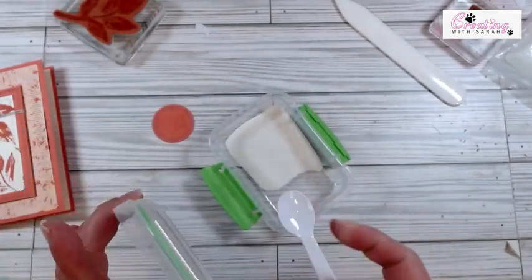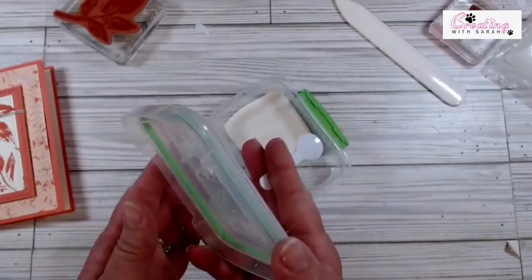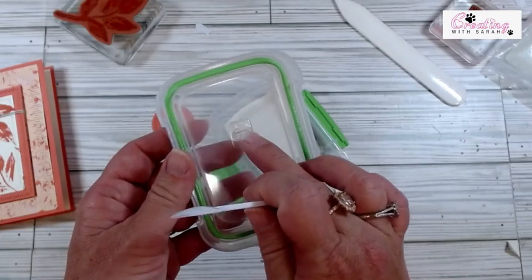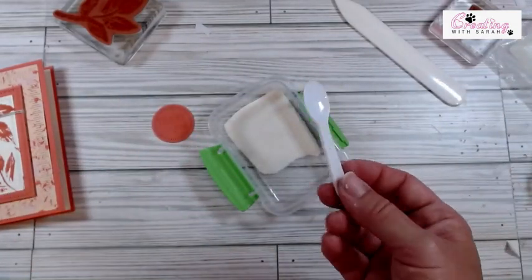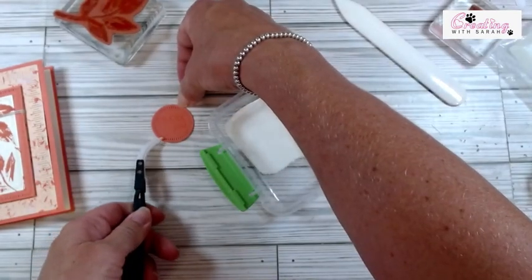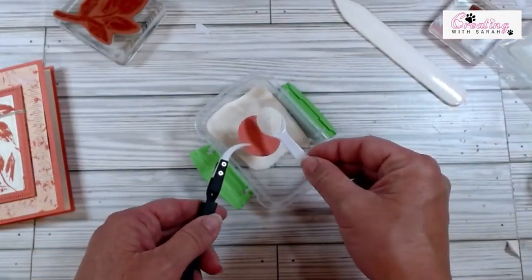So these little containers, I get a lot of people that ask me about them. I just bought them on Amazon, and these little guys are the command strips. They're the itty bitty baby ones, and I found these spoons. Actually, I think it was a Tastefully Simple lady that was getting rid of a bunch of them, and I got them from her. So I'm sure you can find the spoons on Amazon as well.